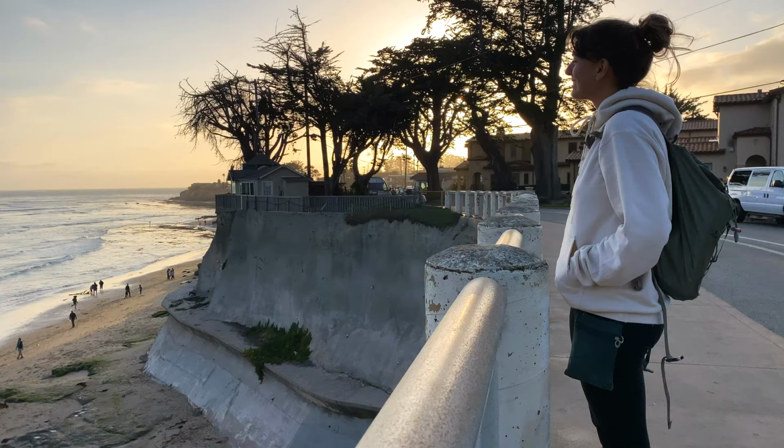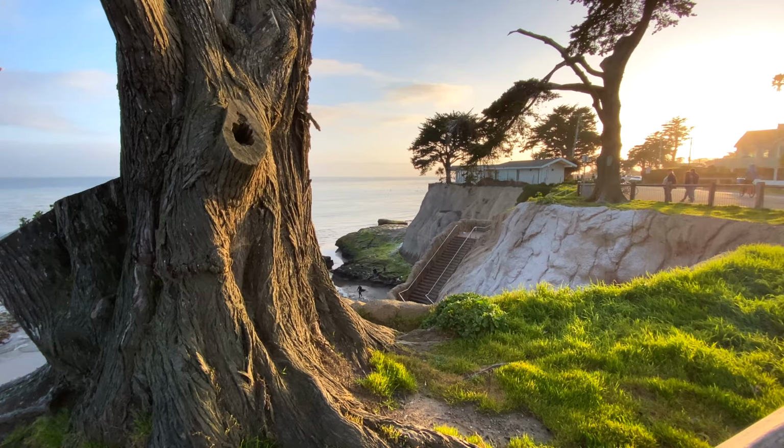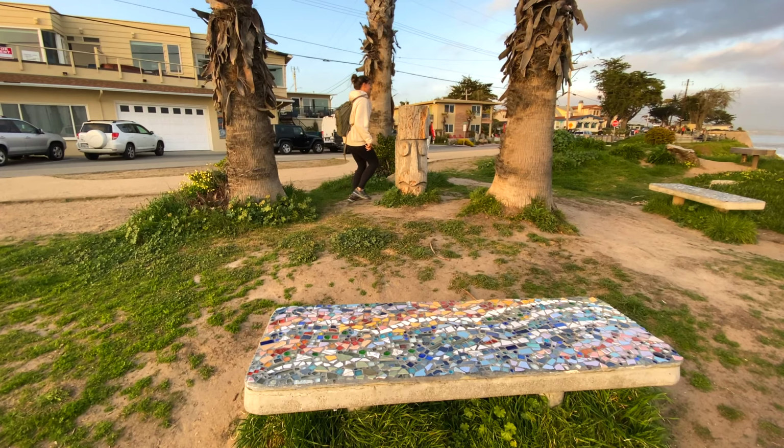For the sunset, we drove to Pleasure Point, which resembles the West Cliff Drive coastline. But here, you can also check out a lot of surfers, which is no surprise. Santa Cruz is also known as the Surf City of the US.